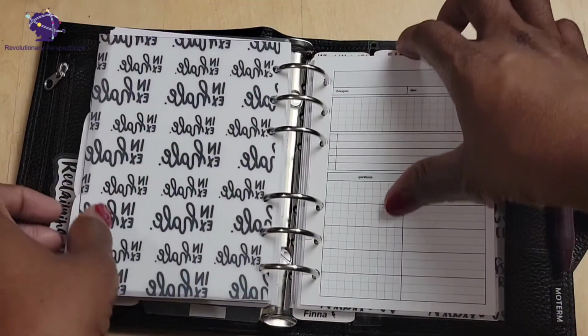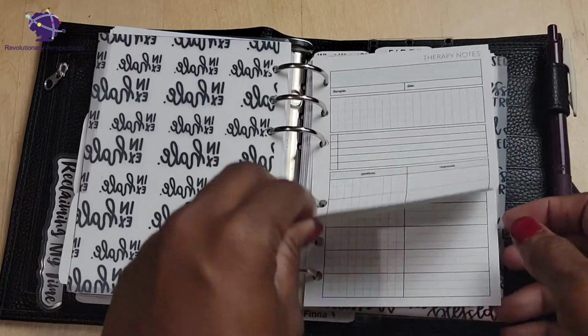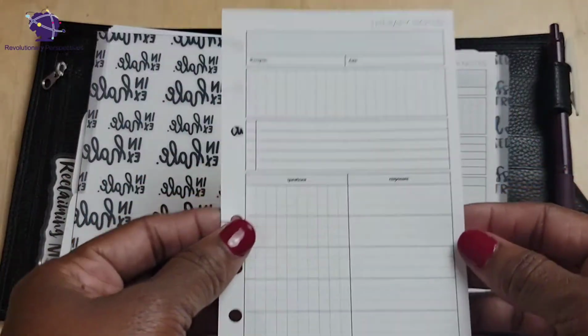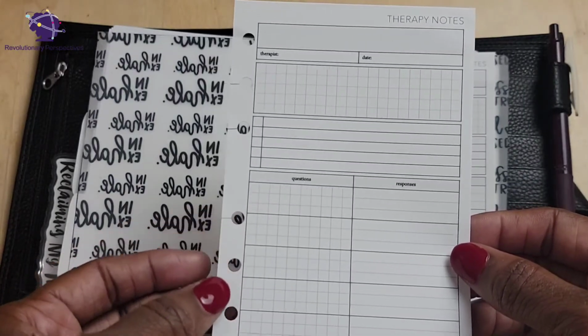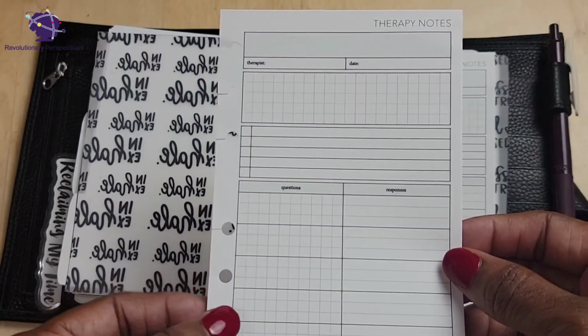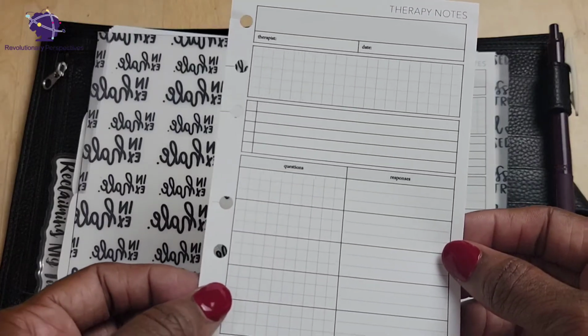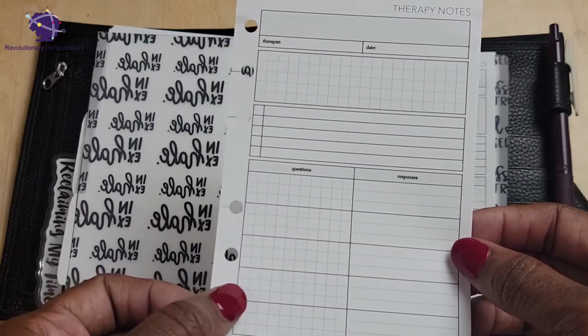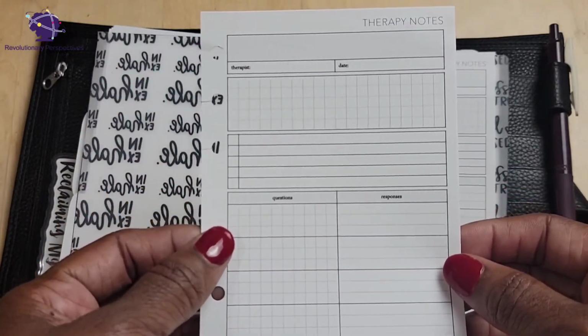And so this is the insert for my therapy notes. I recently found this and really like it. I want to say, did I get this from Caffeine and Paper? I have to go back. I'll have it linked if folks might be interested.